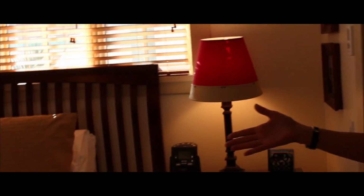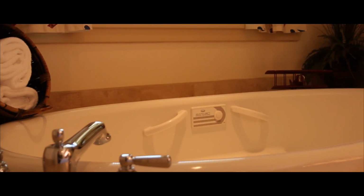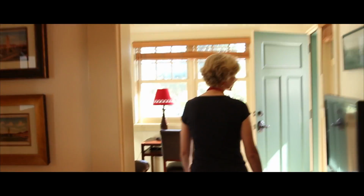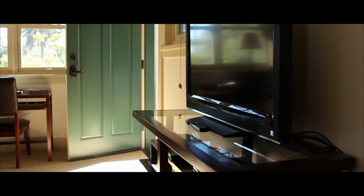So you have the king bed, and you have an antique Irish sea chest that we really enjoy, but you also have this huge spa tub, which guests really enjoy. All 11 suites out here have a fireplace. And then this room, I really like the fact that you can sit in a separate room and get comfortable in the leather easy chairs. You can watch the HD TV.